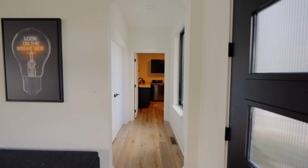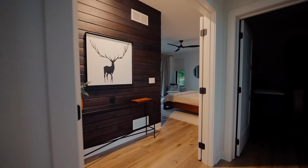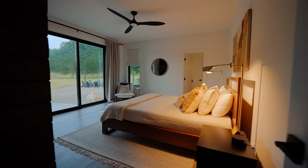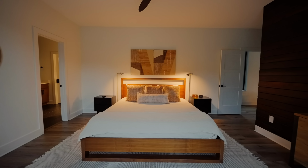Let's walk around though, and off of the entrance, there's another hallway with the cool arches, and this leads you to a couple other cool spots. The first one off this left side is the main bedroom, I would say. It's the only bedroom on this main floor, and we walk in, it's the largest. It has a king-size bed in here, very open.